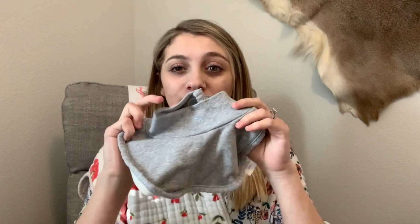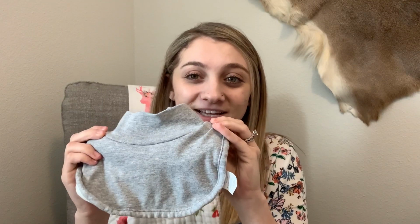And then Lewis actually found these the other day. They are a bib with a collar on it, so it catches most of the stuff that gets down into her neck. We have a million bibs and they all work perfectly fine, but we just recently found these and they are kind of a lifesaver. And then I like the bibs that have Velcro on them.